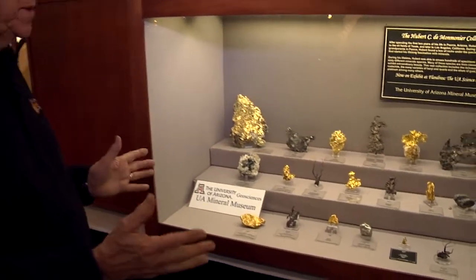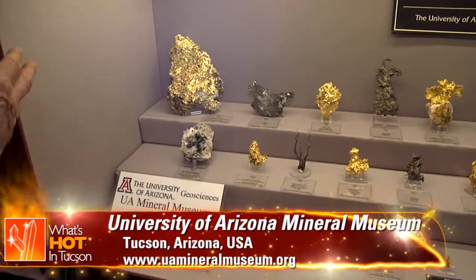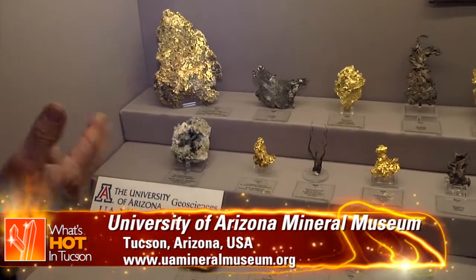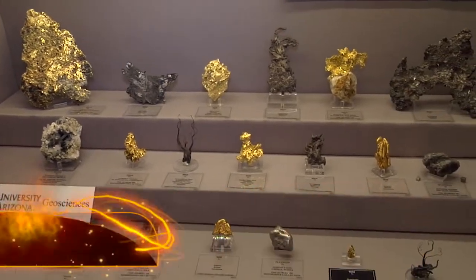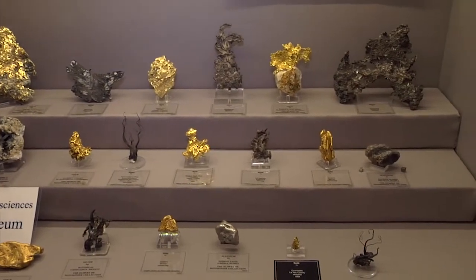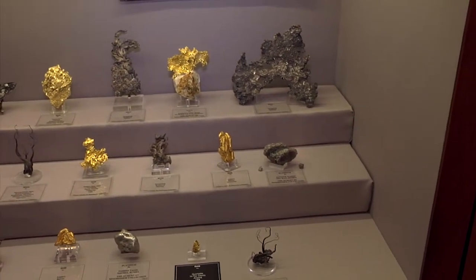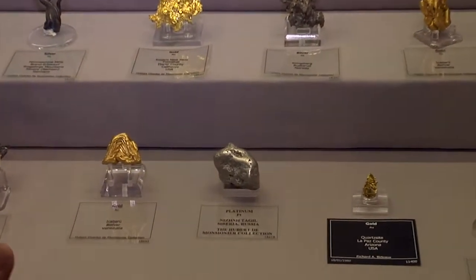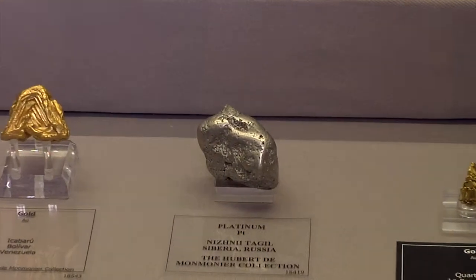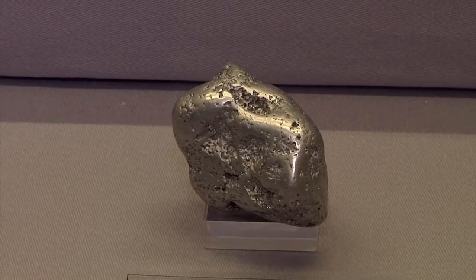This case at the show is a superb example of what Monnier had in the way of gold and silver. Beautiful leaf gold from California, beautiful silvers from several different places in the world, Kongsberg, Germany, and Michigan. Most remarkably to me is the platinum nugget in the lower part of the case. Next to it is a wonderful Venezuelan gold crystal. So there are very, very fine specimens in this selection.